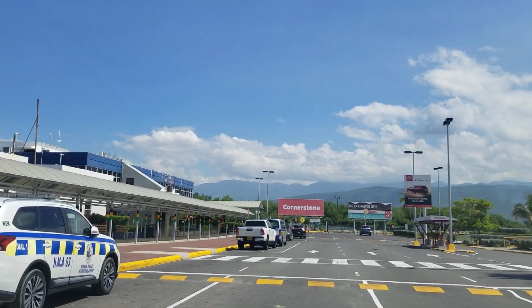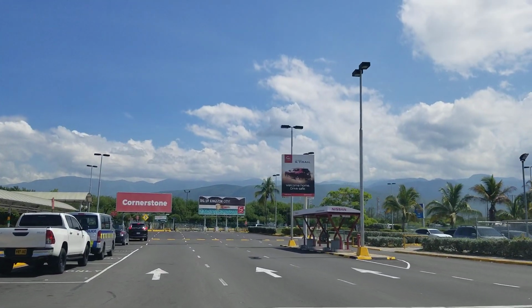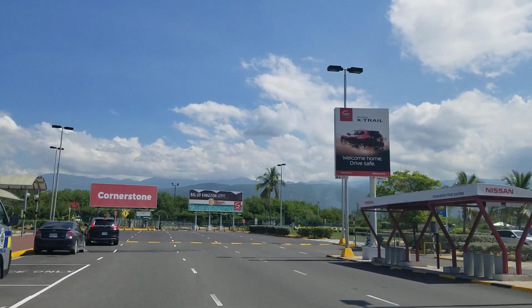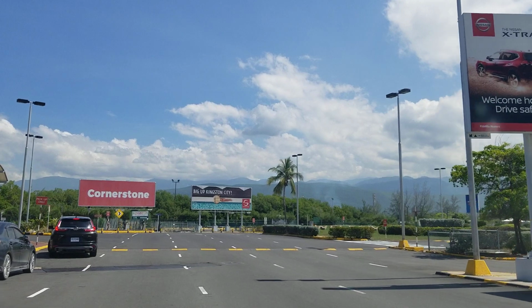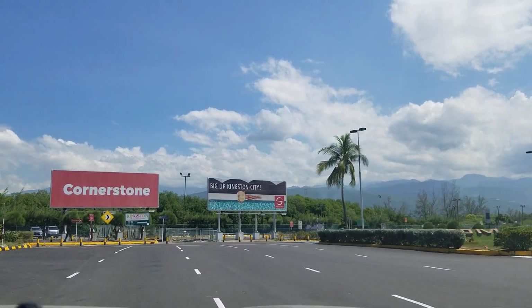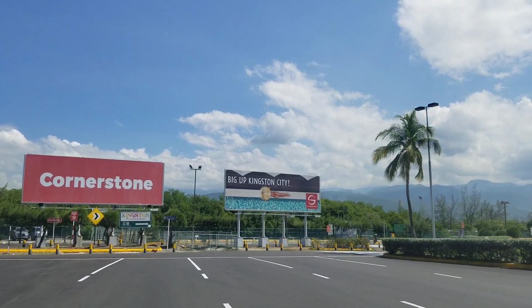The Sangster International Airport is more tourists that use that airport, and that airport handles a lot more passengers. Like 4,500 people an hour use the Sangster International Airport, just to give you a perspective as to how much busier it is than this one.